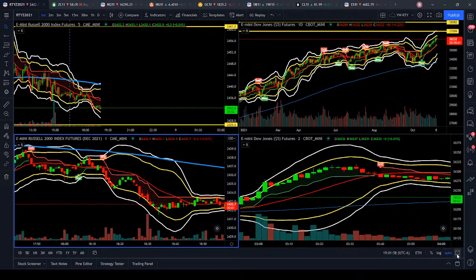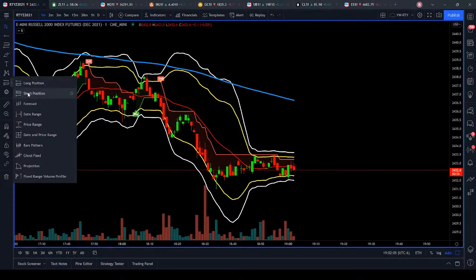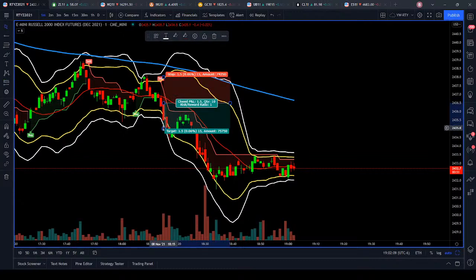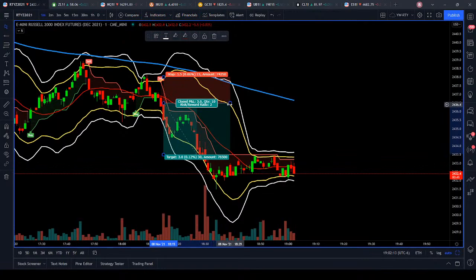Now the Russell. Let's see how big this was. Russell gave us a nice signal here after the top of the hour. That would have easily given us our 3 points that we look for on the Russell.